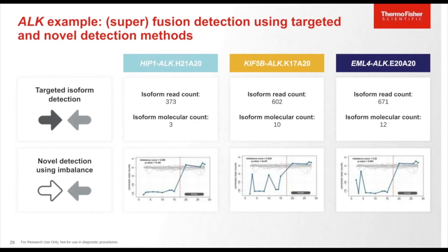Here are some examples of the exon tiling approach using some of the ALK samples. This is our detection using the novel exon tiling approach, and there's a bar graph shown at the bottom for each sample that shows the intended breakpoint and where you start seeing expression differences between 3' and 5' of the ALK gene. The way this exon tiling imbalance works is that you have amplicons covering the whole exon of the ALK gene, and wherever the ALK gene has a fusion event happening, we start seeing high expression for those amplicons after the breakpoint.